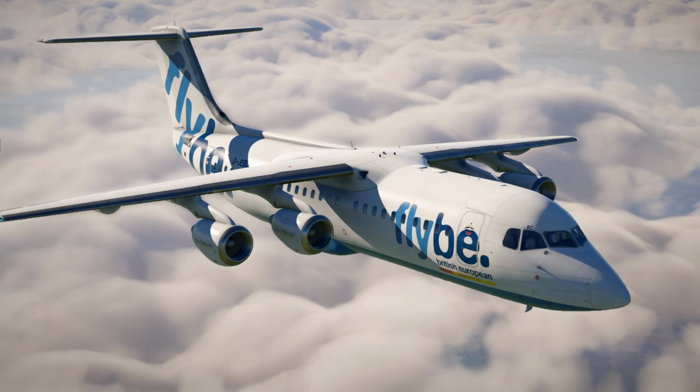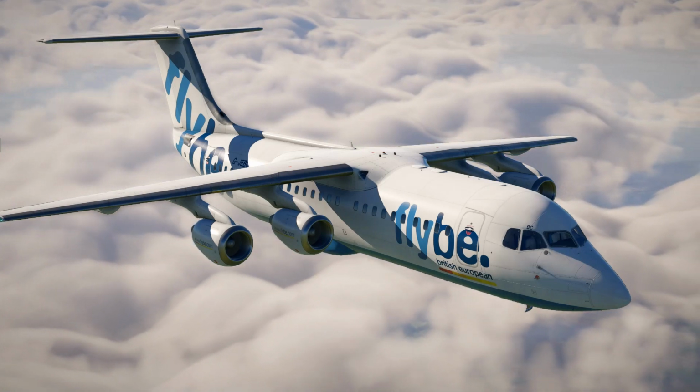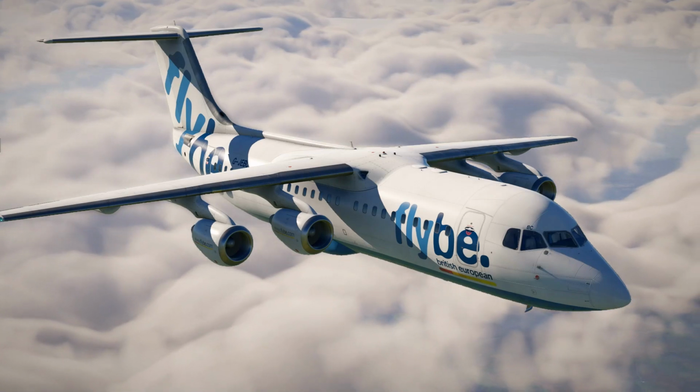Lufthansa 6 November X-ray established. Lufthansa 6 November X-ray, Roger, Thomas Tower 118. Lufthansa 6 November X-ray 118.65.